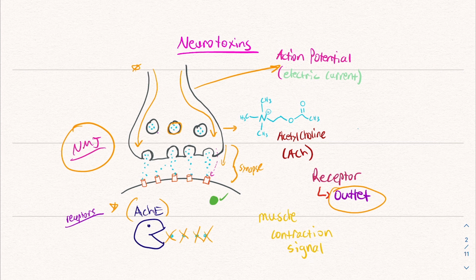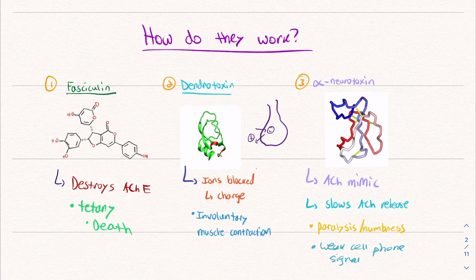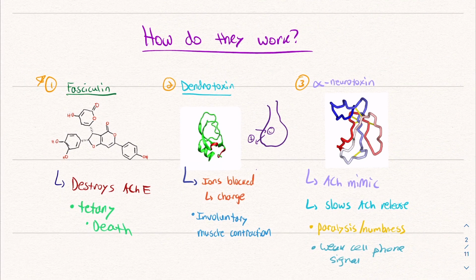So let's go back to the analogy of this rabbit that you are trying to kill as a snake. You bite the rabbit, and outside of all the other toxins working, you have some neurotoxins moving through the blood of the rabbit you just bit. One of them is called fasciculin. We're at number 1 here. Fasciculin, this structure right here, destroys acetylcholinesterase.